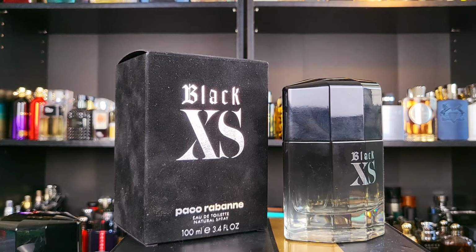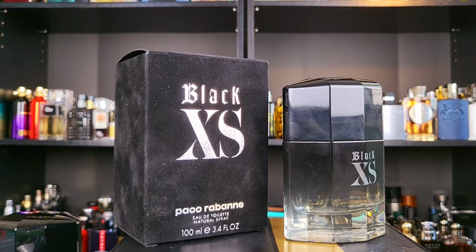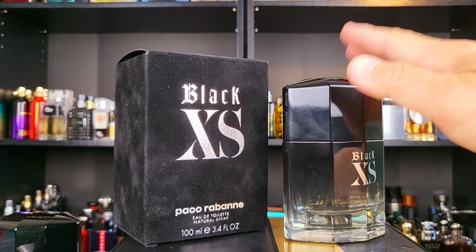So after my first impression, I gave it a wearing to compare them, and no, they're maybe only about 60% similar in the initial blast. But after the first few minutes wear off, they're in the same vibe, the same direction, but they're different. Black XS is a little bit deeper, sweeter, darker, and the Swiss Arabian is lighter and a little bit airy, comparing them to each other, okay? But when I was just wearing Shagaf by itself, I thought it was Black XS. But this is how our nose and our memory can trick us, right? Now, with that said, I'm just going to talk about Black XS.